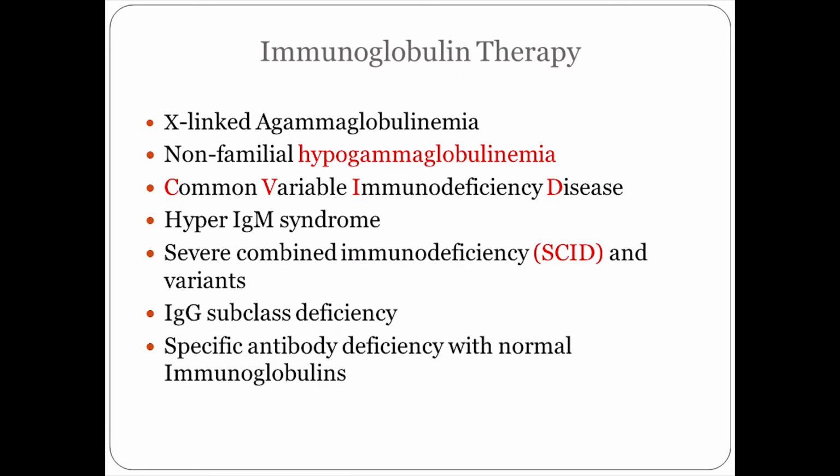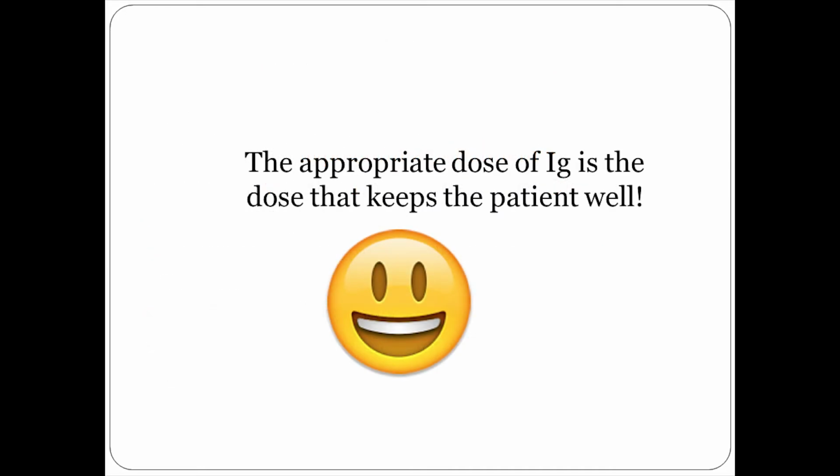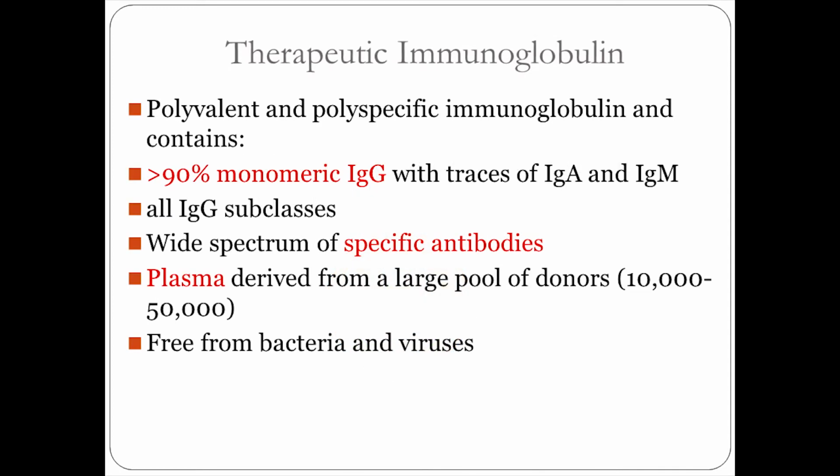And then finally, immune globulin. Of all the things that we have time to talk about, let's quickly talk about immune globulin therapy. Immune globulin therapy can be used to treat a variety of disorders: X-linked agammaglobulinemia, hypogammaglobulinemia, common variable immune deficiency, SCID variants, IgG subclass deficiencies, and specific antibody deficiencies.